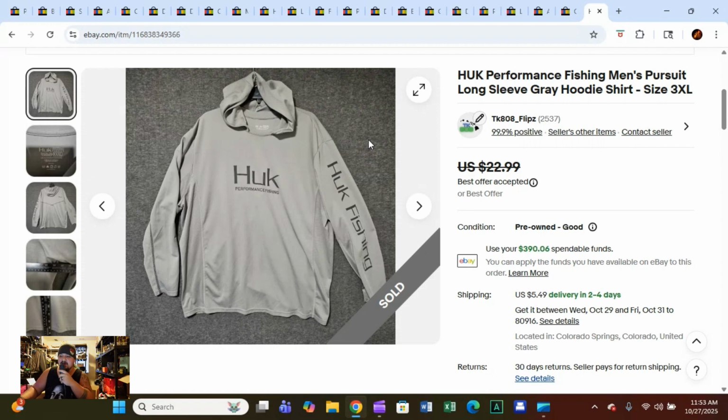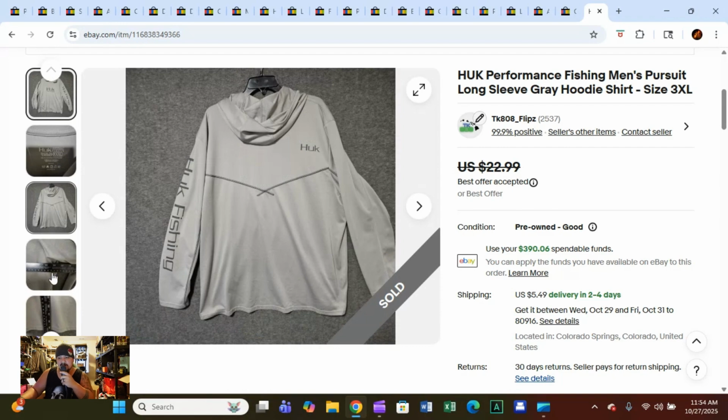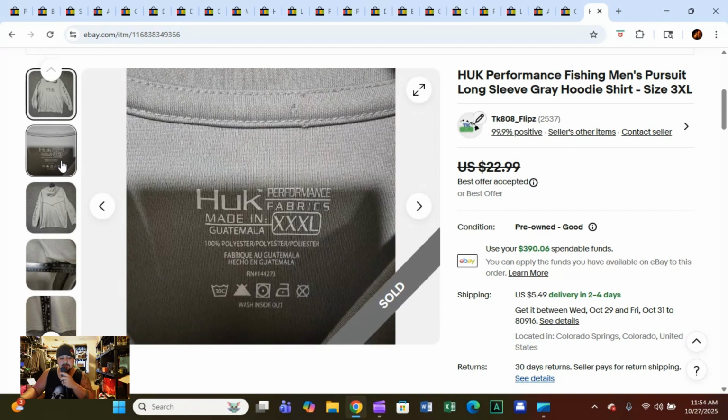So, last but not least for this particular video, if it ever does load, a Hook Performance Men's Fishing Pursuit, I think it was called, long sleeve hoodie shirt type deal. It was a size 3XL. Somebody actually sent me an offer on this one for $20.69, which was a weird number, but I accepted it because I was interested in that. That was kind of crazy. Anyway, but got it out. Just recently picked this up. This sold within a week, so happy to get it in, get it out, get it on with life.